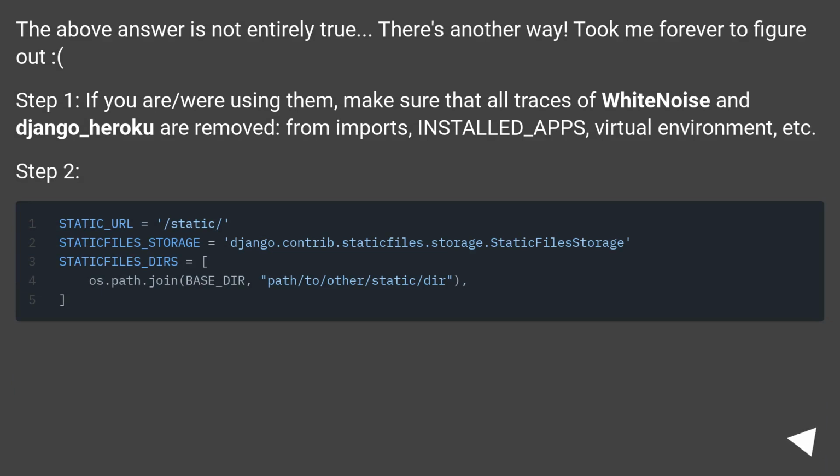The above answer is not entirely true. There's another way. Took me forever to figure out. Step 1. If you were using them, make sure that all traces of WhiteNoise and django_heroku are removed, from imports, INSTALLED_APPS, virtual environment, etc.